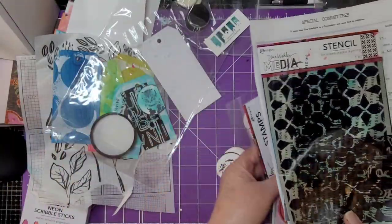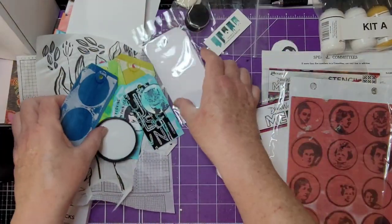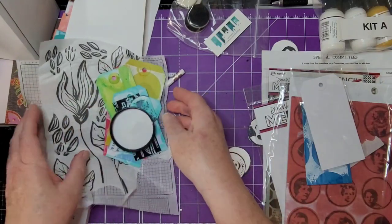All right. So, I think I have one more thing to show you. And I thank you so much for hanging with me. Looks like mixed media tags.